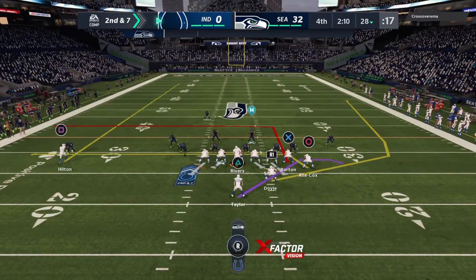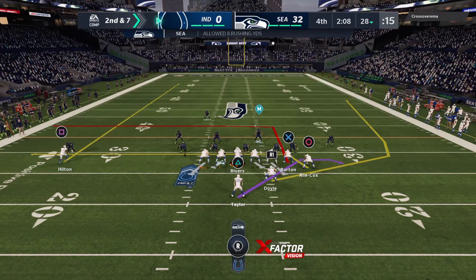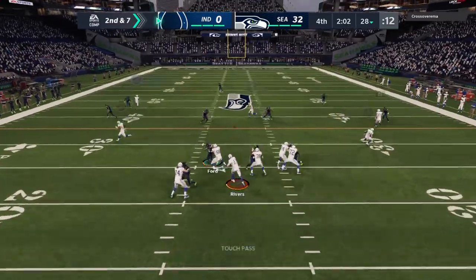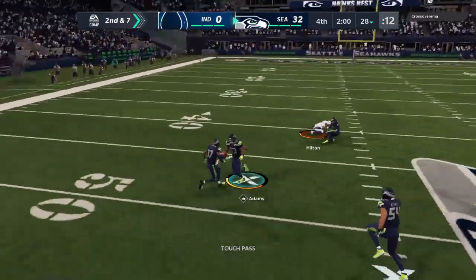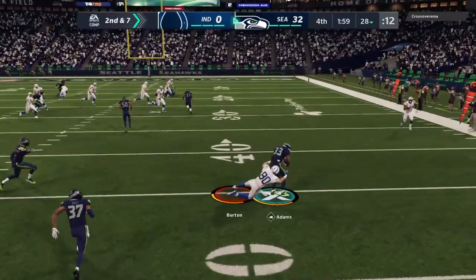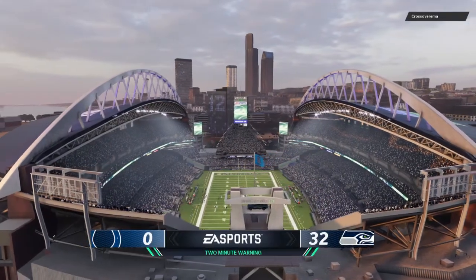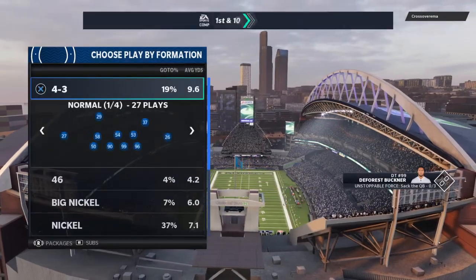Look at this. We'll talk about it. We got a matchup where he's pressed up against T.Y. Hilton on the outside. He should be able to create some sort of separation on the outside. Oh, he's got to throw it and lead it to the middle to one of the best safeties in the league. For some reason, I throw the ball. I don't press any buttons.